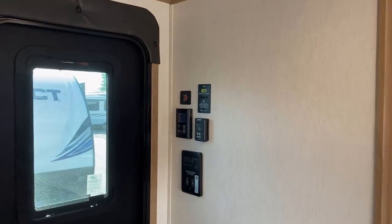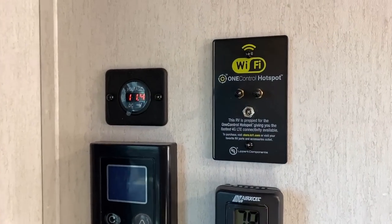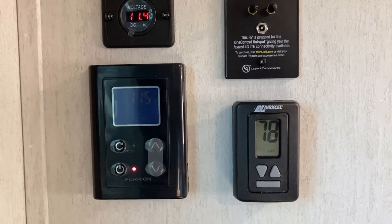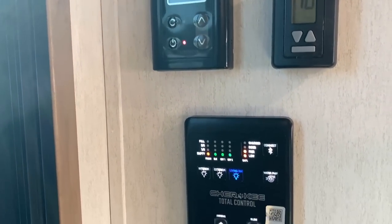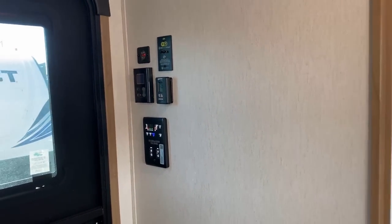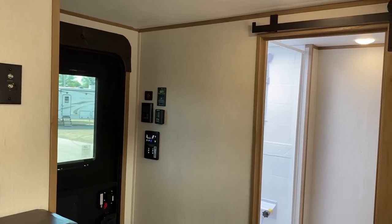A couple cool things over here. Upper left corner, we've got our voltage meter, which is basically your fuel gauge for your batteries. Down on the left below that, that is our tankless on-demand water heater control. And then all the way down, we've got our In-Command system right here, which you can link to off your phone if you're so inclined, which is kind of neat. But you don't have to. You still just have switches for everything, you know?